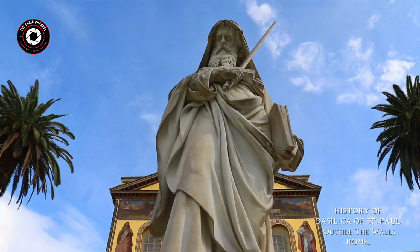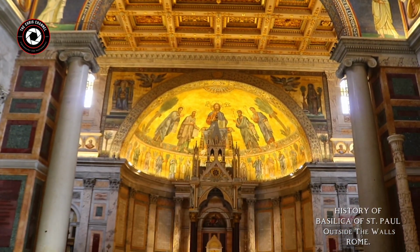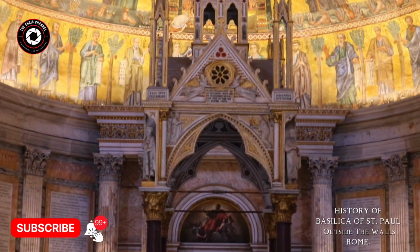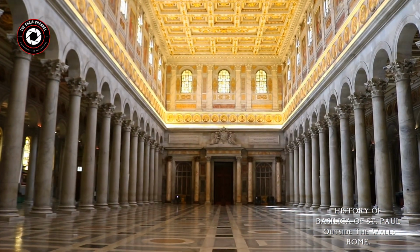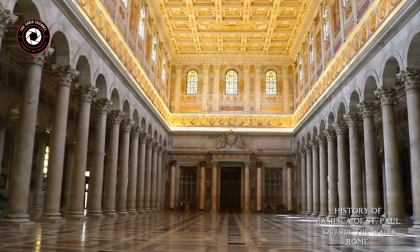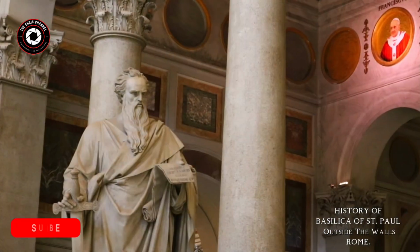1. Historical background. Origin and foundation. 4th century. The original basilica was commissioned by Emperor Constantine I in the early 4th century. It was constructed over the burial site of St. Paul, one of the apostles and a major figure in the early Christian church. 390 AD. Under Emperor Theodosius I, a much larger basilica replaced Constantine's original.